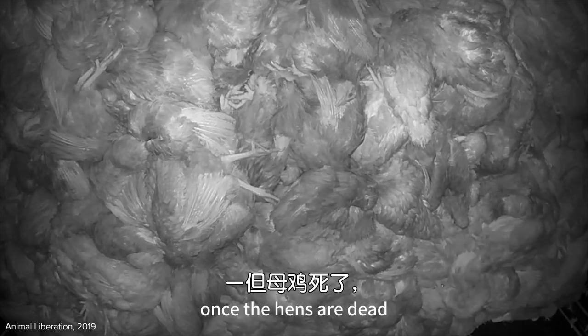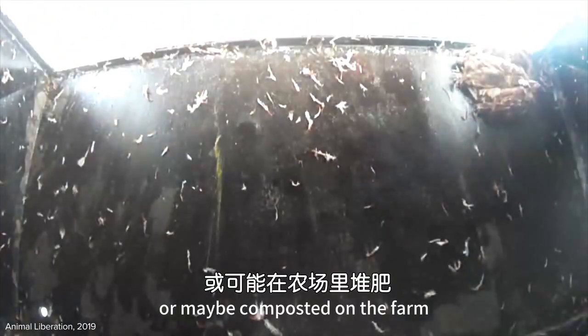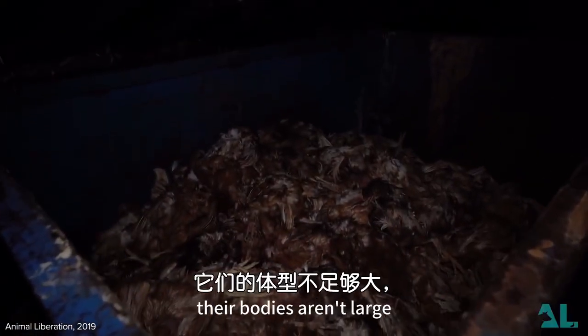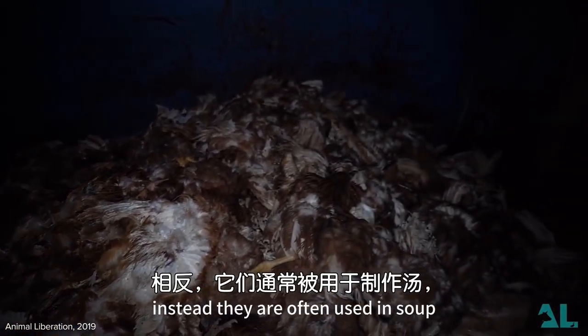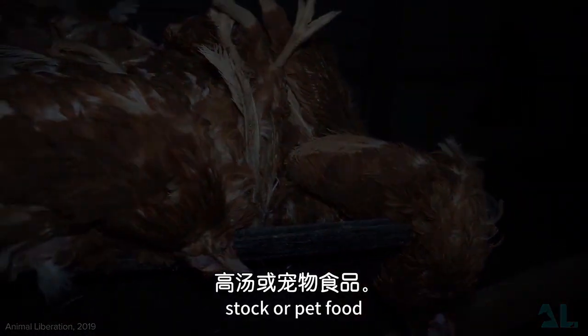Once the hens are dead, their bodies are tipped out and sent to be processed, or may be composted on the farm. Layer hens are smaller than meat chickens. Their bodies aren't large enough to be commercially killed and processed for human-grade meat. Instead, they are often used in soup, stock, or pet food.